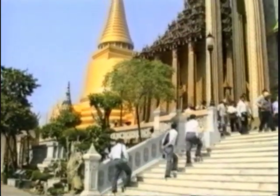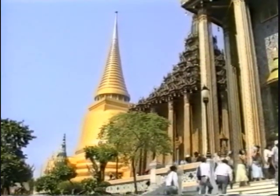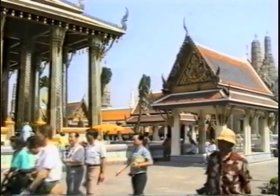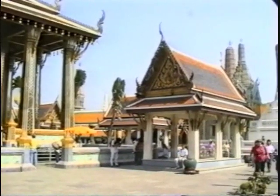A golden pagoda is a splendid landmark on these grounds. The temple grounds of the Wat Phra Keo is one of the largest tourist attractions of the country and links the history of old Siam with present-day Thailand.